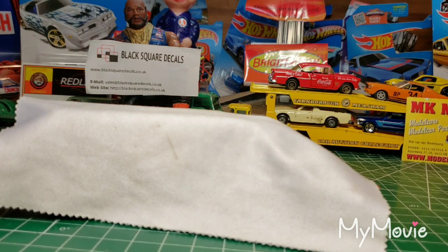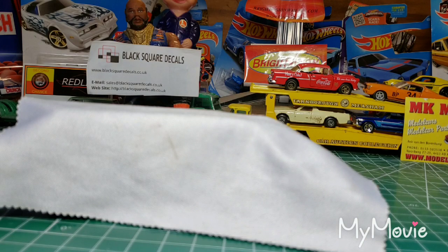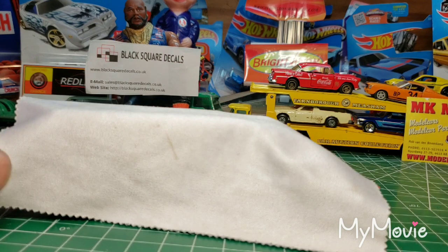I got my decals from Black Square Decals in the UK, and some of the parts that I obtained for this, which takes the longest, were from MK Models and also from eBay, where I bought a parts vehicle to finish the project. But I bought this way back picking at Carlisle, Pennsylvania, at the spring auto swap meet, and I think I paid like $2 or $3 for it. I bought a whole bunch of stuff for like $5 or $6. But I'm tickled to death with the way this thing turned out. Without further ado, let's take a look at it.